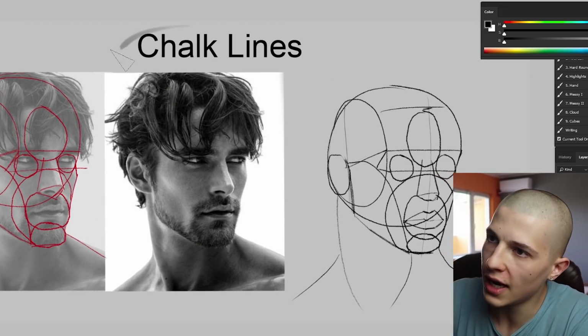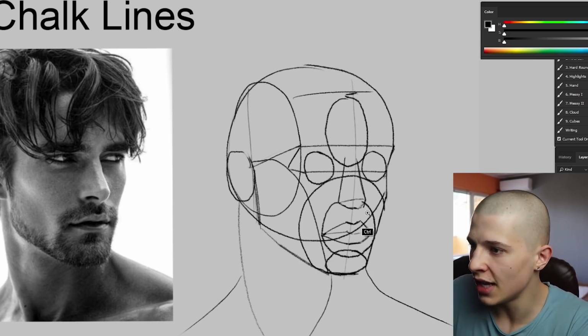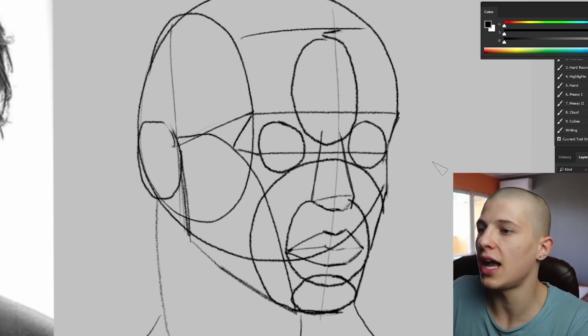First, we have chalk lines. Now, even if your lines are clean and you have all of the rhythm lines of the lay-in, you can see how when there's no build-up, your lines just look flat.